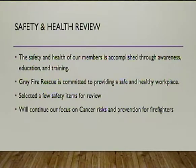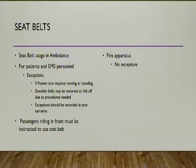This year in 2018, we'll continue our focus on cancer risk and prevention for firefighters. One key item would be seatbelts. It is our policy that seatbelts are always used in all of our vehicles and apparatus. In particular, seatbelt usage in ambulances, not only for us, but for the patients, is to be used at all times.